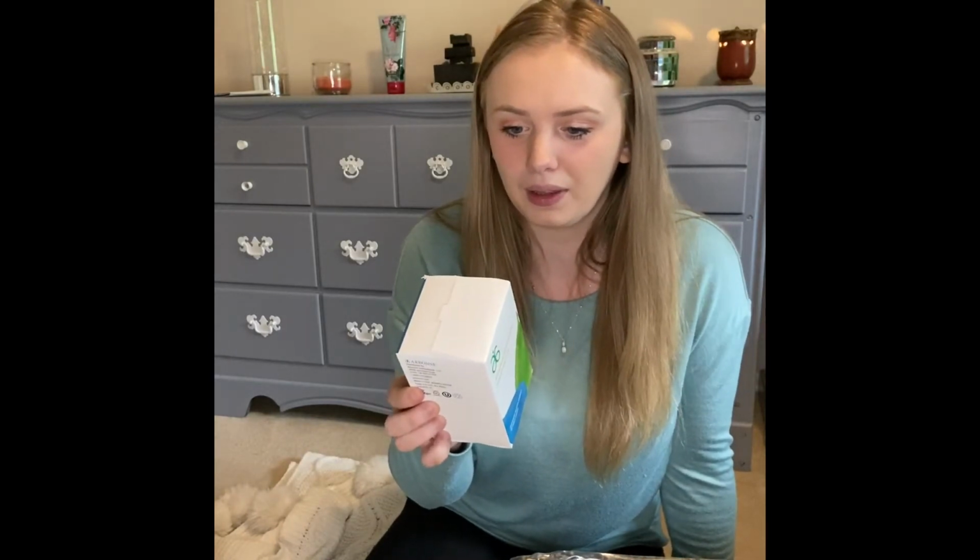Let's see. Digestion Plus. You add 1 stick with 4 ounces of water, and then you also chug it down like a shot. Never tried this before. Obviously, I've never tried any Arbonne product before. I'm sure I've already said that multiple times. So this is going to be interesting. It's going to really help my digestion. Let's see.